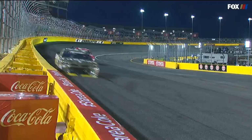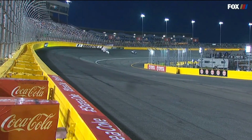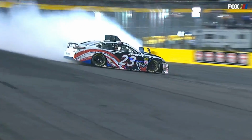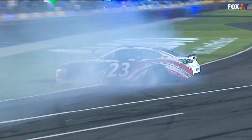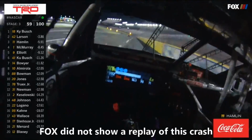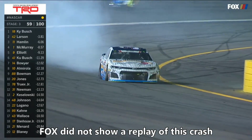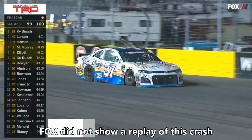Nice officially break. He just loses it in the middle of turns 3 and 4. The caution, a benefit for Casey Kahne and Joey Logano, who took a wave around on the last caution flag to get back on the lead lap. Boy, that's going to work out great for them, guys. Chris Buescher, yeah, he got flat right side tires, serious damage. Yeah, he got into the wall.